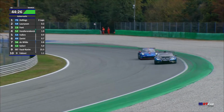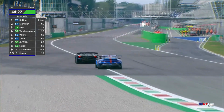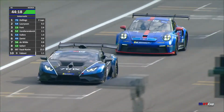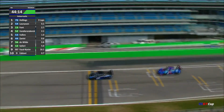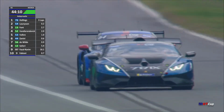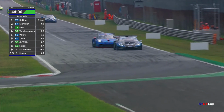Yeah, certainly now. Jan Lauritsen coming around the Parabolica, getting so close to Charlie Hollings. Of course, that front flap, you can see it distinctly as he makes his way down the straight. You can see it now just flapping on the front there. It's not causing any concern, certainly for Lauritsen's pace. He got the fastest lap on lap 2, and therefore is now pressurising Charlie Hollings. Right in the slipstream there of the British driver as he now heads down into the Rettifilo chicane.